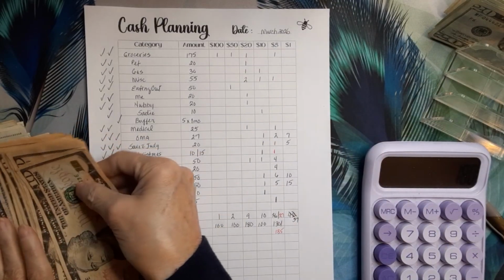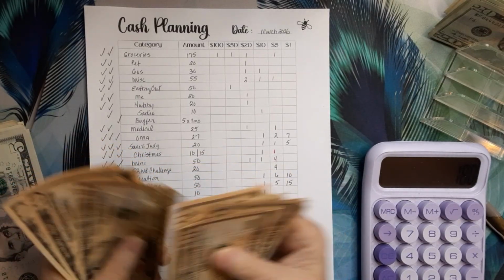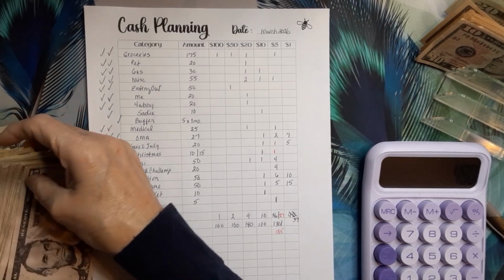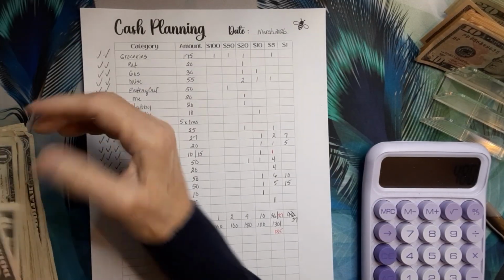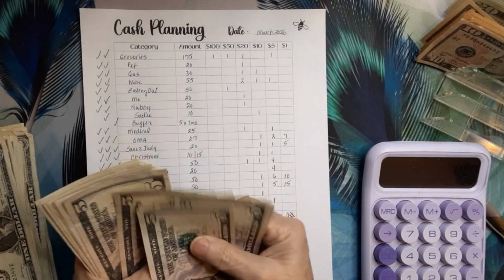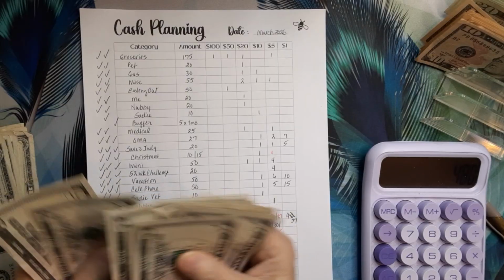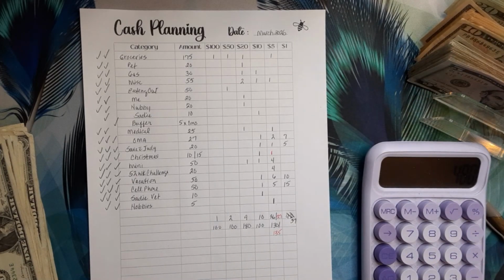In 20s. All right, 10, 20, 30, 40, 50, 60, 70, 80, 90, 100, plus 100. Let me equal that out. Yep, cool. In 10s. And here comes the big ones. So 5, 10, 15, 20, 25, 30, 35, 40, 45, 50, 55, 60, 65, 70, 75, 80, 85, 90, 95, 100, 5, 10, 15, 20, 25, 30, 35. So I should have 135. That's a good one.